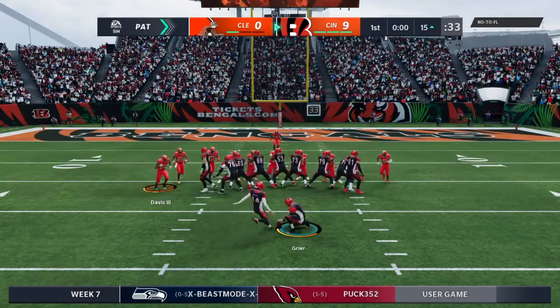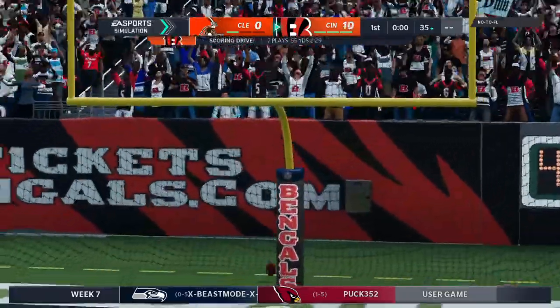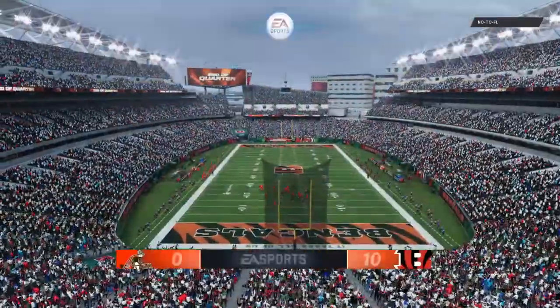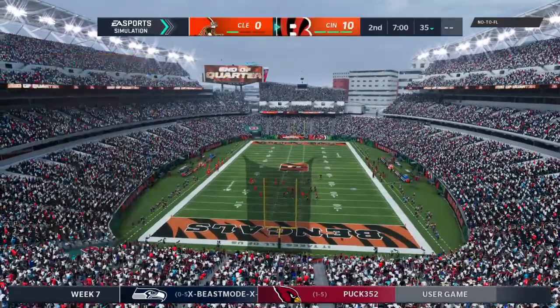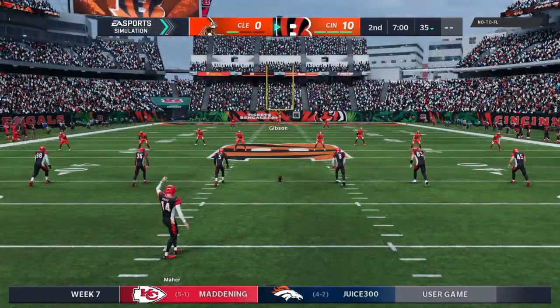Yeah, could you feel the exhale? Because they were already thinking ahead, as all the good coaching staffs do. Anticipating, will we have to make the call? They already had it lined up, never even got to it. Ready for the 2nd quarter from Cincinnati.